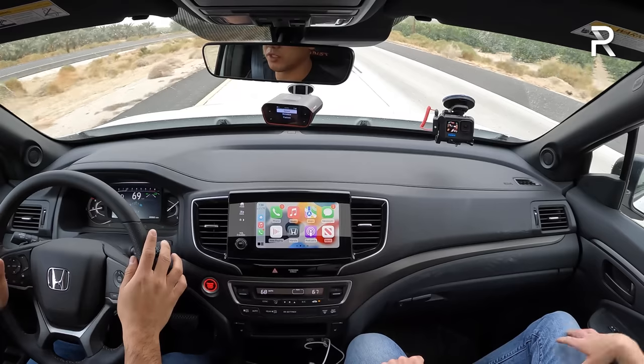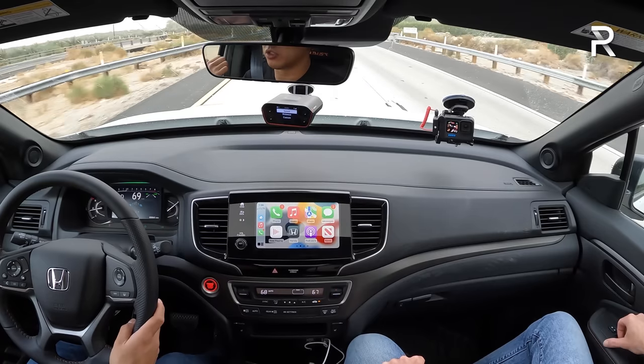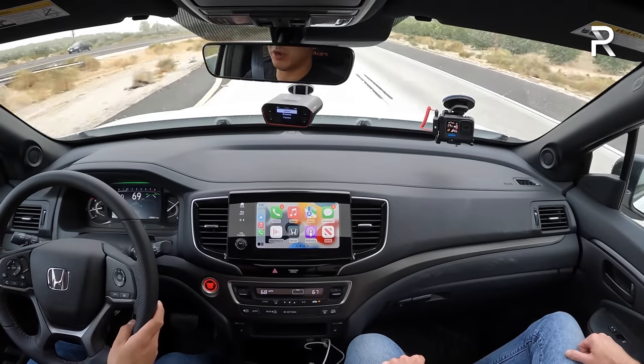Like, it still drives nice, it's still very smooth, the steering still feels really easy to use, it still offers a lot of precision. The ride quality is also good as well. Like out there on that dirt road, it really soaked up the bumps, and here on the highway you can feel this is tuned a lot for comfort.